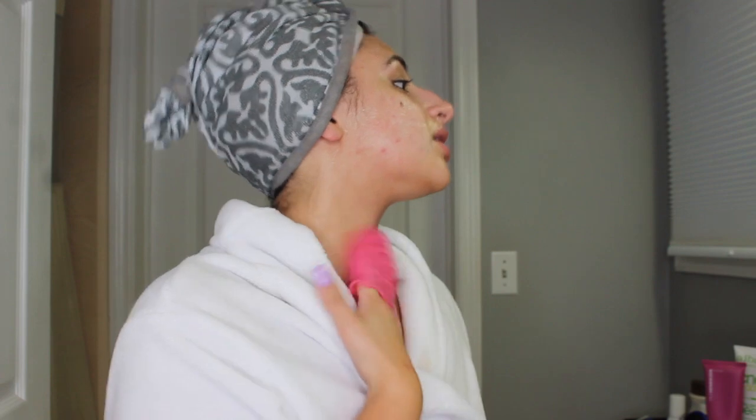And then I always go down my neck too, because I do put makeup on my neck. Since I wash my face and neck area so much, when I'm self-tanned, it's way lighter than the rest of my body. So I always put makeup on my neck to make sure I match.